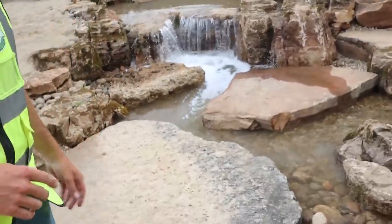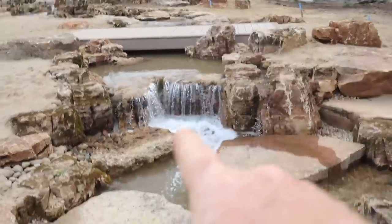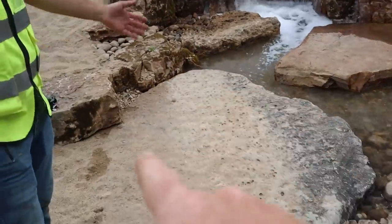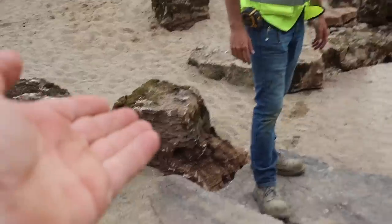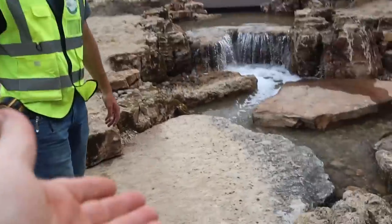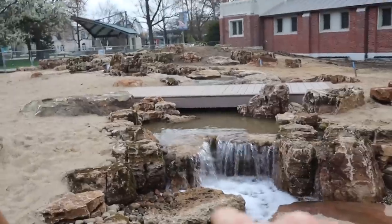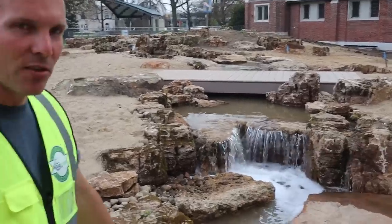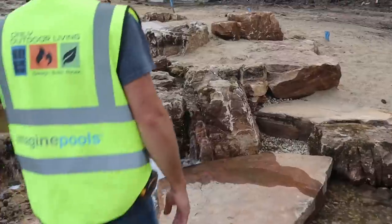And then this giant rock that you picked out originally to be the bridge. Exactly, yeah. And it worked out so nice. It's a huge landing. I just see parents sitting on a rock like that, on the bench over here, watching their kids go up to the waterfall. You know kids are going to try to get underneath that waterfall over there. Absolutely. Then they come back across these stepping stones.